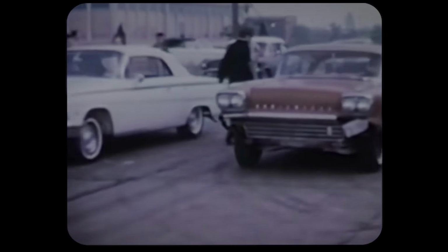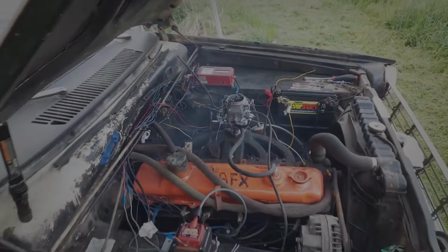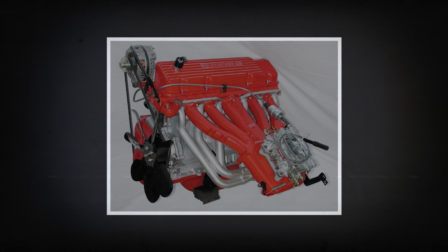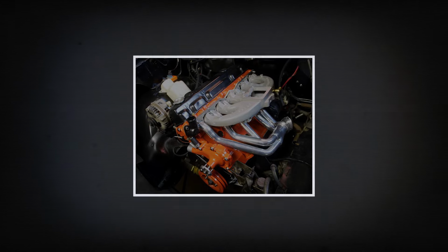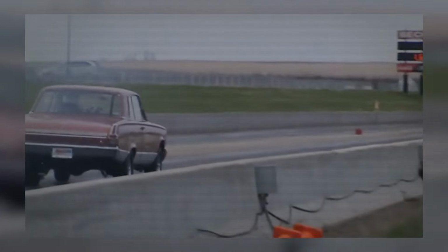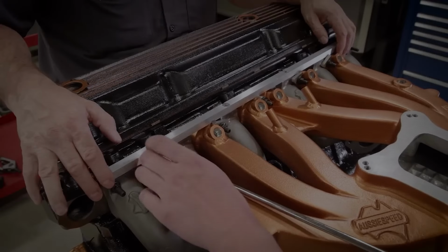Junk yards reported selling the same Slant Six 3 or 4 times over 20 years, pulled from successive vehicles as each fell apart around it. Somewhere in the early 2000s, the Slant Six stopped being a joke and started being a philosophy. Enthusiasts who'd watched their father's Darts refuse to die began seeking them out deliberately. Not for speed, not for show, but because in an automotive landscape dominated by disposable technology, the Slant Six represented permanence.